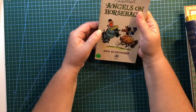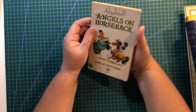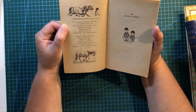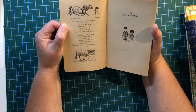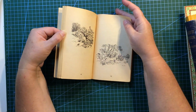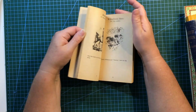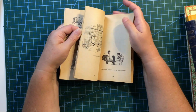Now, I don't know if my son found this one for me, but it's Angels on Horseback. And it has just cartoon drawings that have horses in. First published, blah, blah, blah. Reprinted 1975. But I quite like the little cartoons. The size is really neat for tags and that. Most of them have horses in. I thought that would be fun to make some tags and that for an equine, however you say it, themed journal.